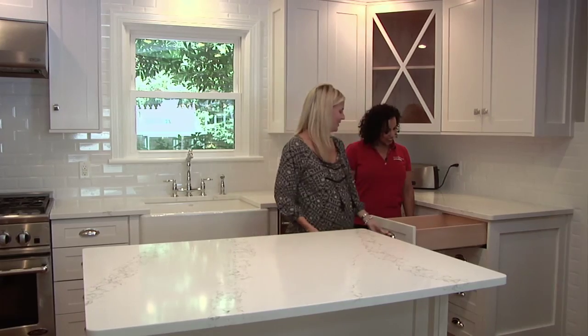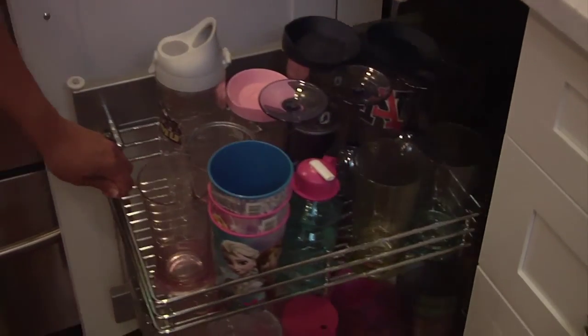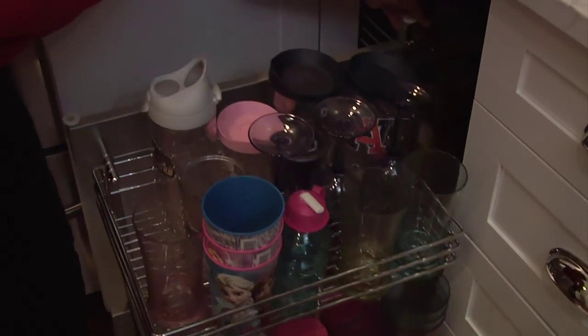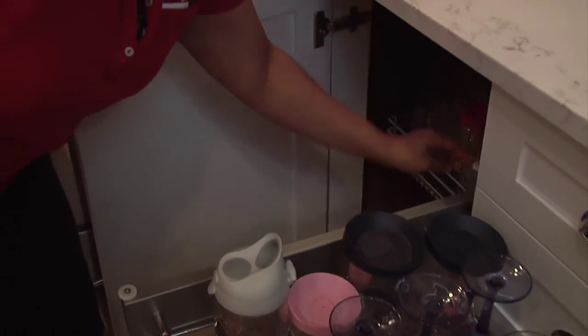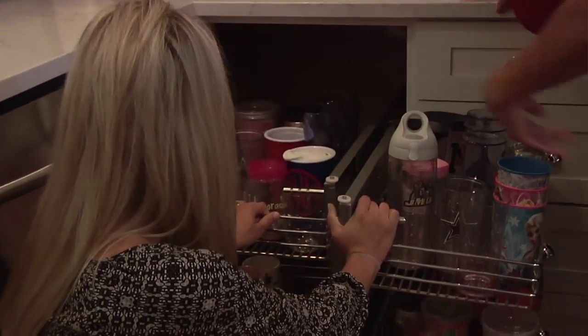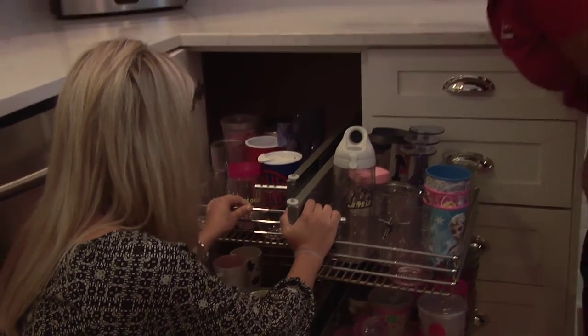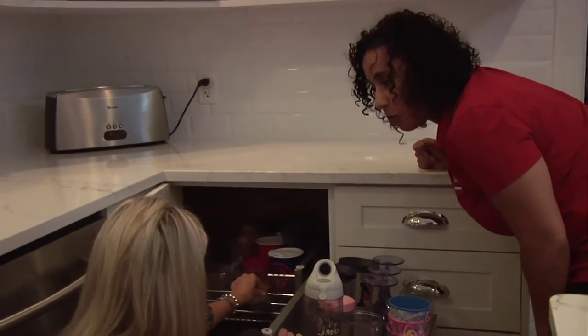I love that. That is so cool. A lot of people are not happy with their Lazy Susans, but this is just a different way to approach great storage. No dead space here because you get to use every square inch. Check this out. Oh my goodness, that is so cool. It just slides right out and then there's one right behind it. Exactly. Wow. So you can use all of that space, that whole corner, it's not dead anymore.